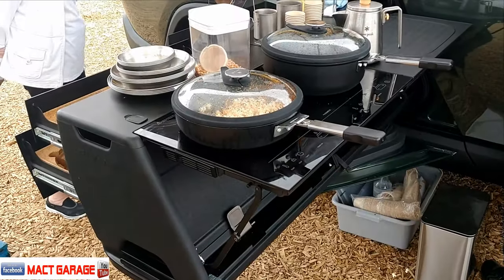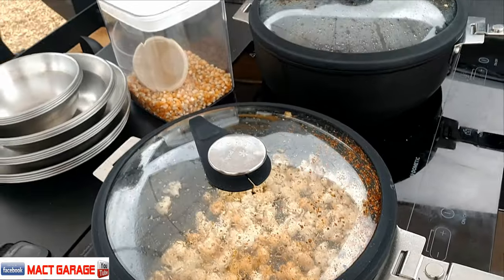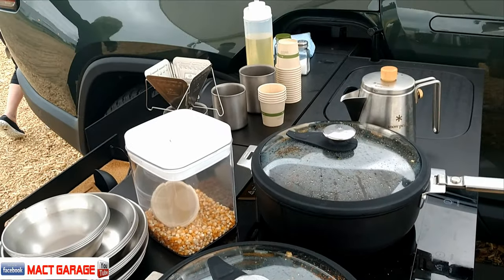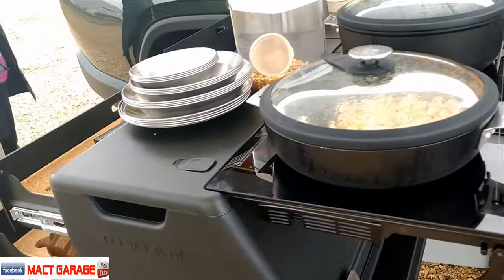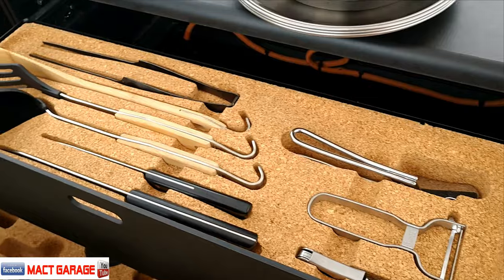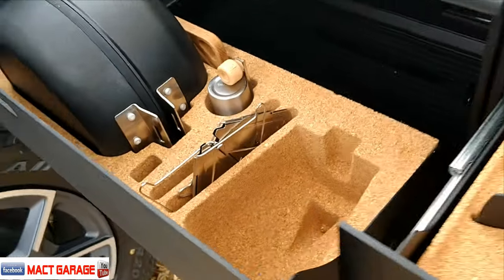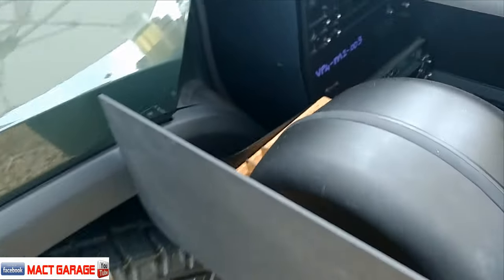Now, there's two mounts here, right? So this is where the crossbars would go. The R1S would have a third one on each side because it extends further back. The water tank is right behind here. If you want to go around the vehicle, you can see it. 3.6 gallons.